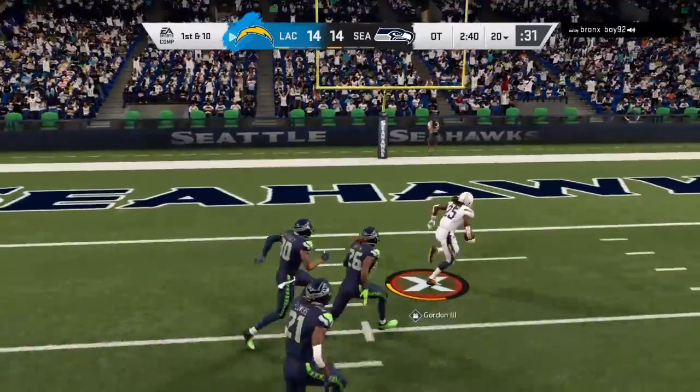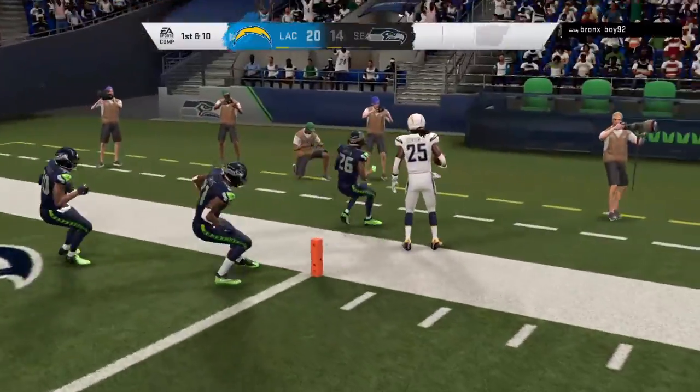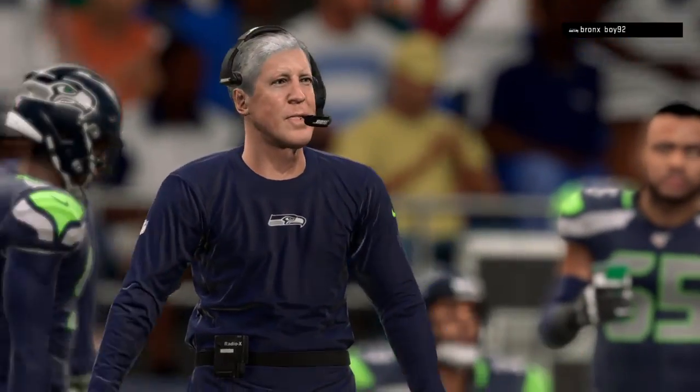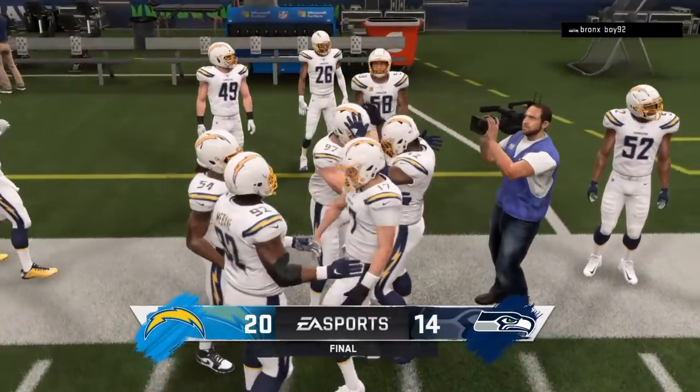There goes Melvin Gordon. And he is in for the score. And it is absolute stunned silence here as they win it on the road in overtime.